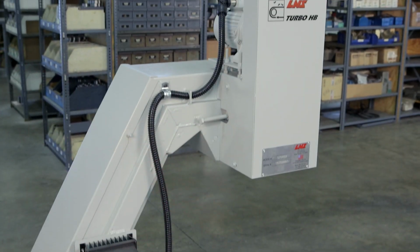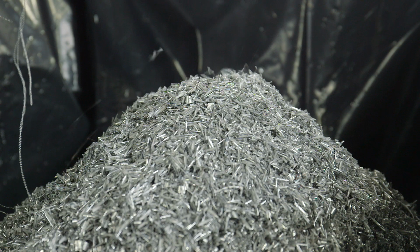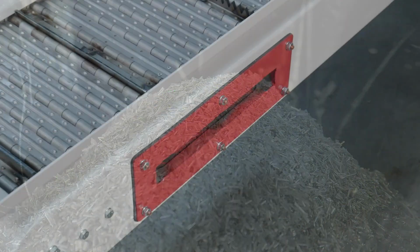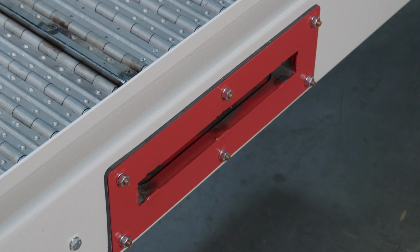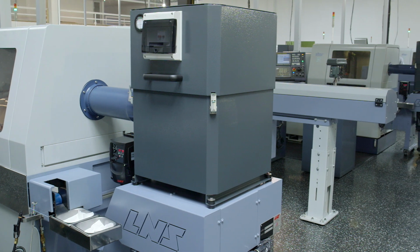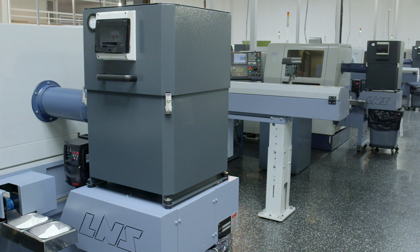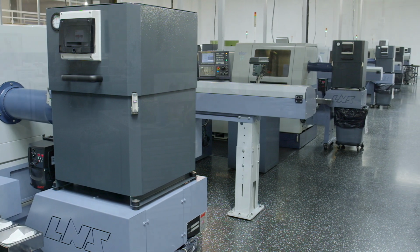And no one else has more chip and coolant management systems that handle all chip types and sizes to eliminate bottlenecks, including self-cleaning chip conveyors that filter particles as small as 50 microns to reduce coolant costs and machine downtime. For healthier and safer workplaces, LNS oil coolant mist collectors remove mist, smoke, and other fine aerosols and particulates.